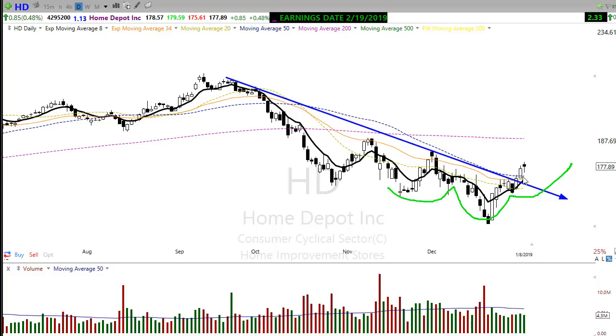Now, all we have to do in this trade is wait for the rest, the consolidation, or the pullback to look for that entry into that trade to confirm our trend. That's all we're looking for. Confirm our trend.